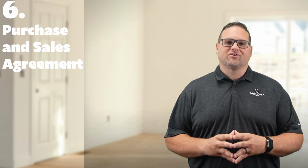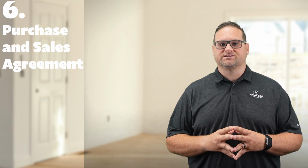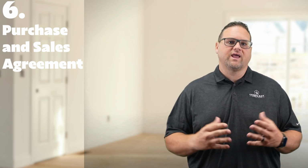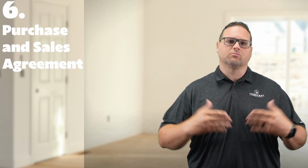The purchase and sales agreement is a document that's written by the buyer's agent so that way we can start the negotiations. It includes details like the agreed upon purchase price, the closing date, earnest money, and all the contingencies like the inspection contingency and the mortgage contingency. This is the official agreement of the terms of the real estate transaction. And when it's signed, it moves the process forward so we can get you to closing.